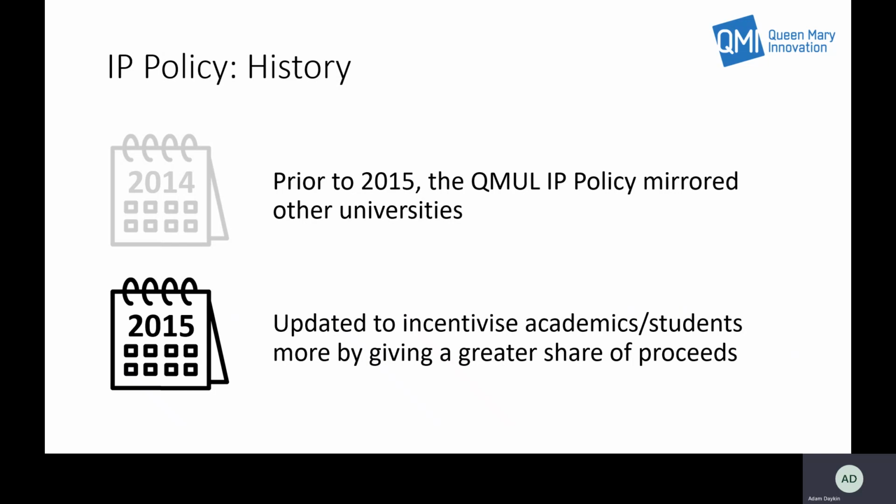So as you'll have seen from the previous slide, the commercialization of intellectual property is at the heart of the Queen Mary 2030 strategy. And back in 2015, the intellectual property policy was improved. Prior to 2015, the policy mirrored a lot of other universities in that the share of royalties was on a decreasing scale, going down to 30% going back to the inventors. And the share of any pre-money equity in a spin-out was 40% to the inventors. After 2015, with the new policy, there was a greater share of the proceeds given to the inventors to incentivize them to engage in commercialization activity. And we'll get on to the precise percentages in a moment.